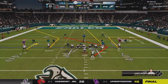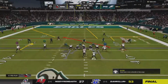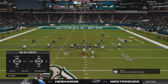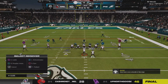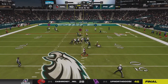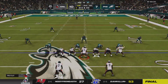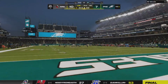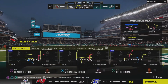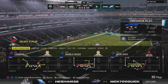Here's second and 10. They're going to look to throw. Pressure comes, and down he goes. The Eagles get there for the sack. A long way to go here on third down for the 8th play of the drive. Now hold everything here. We're going to get a timeout by the offense, as they'll talk it over here before what will be an important third down.